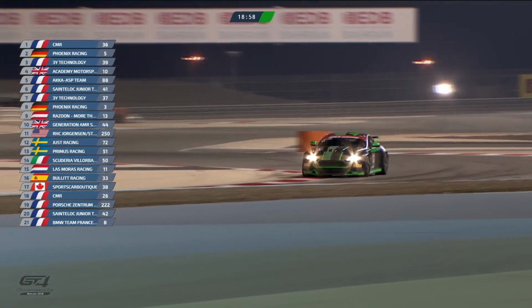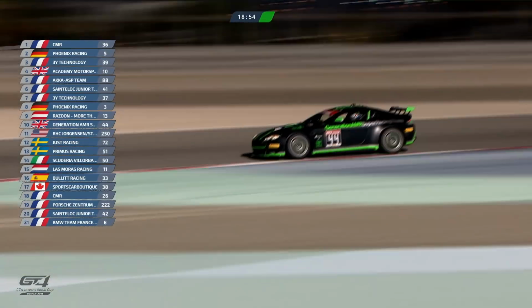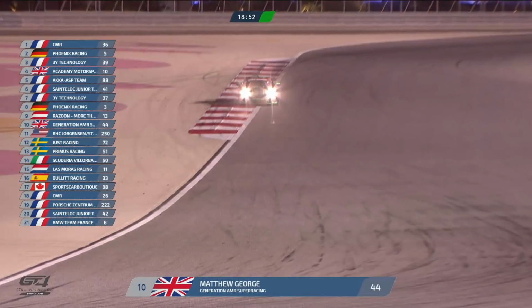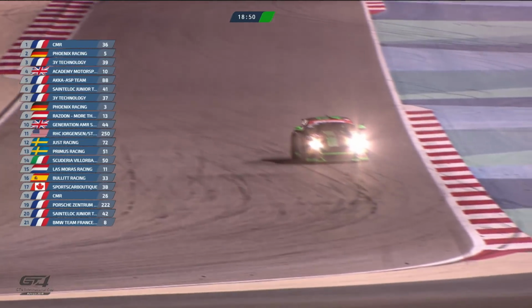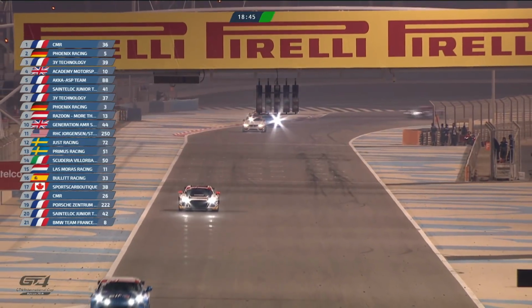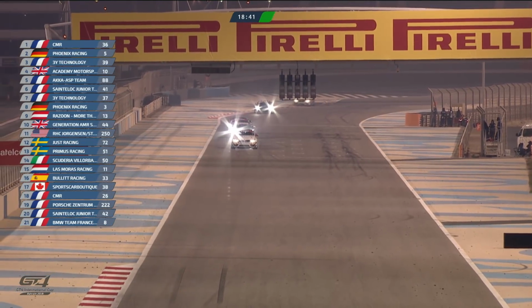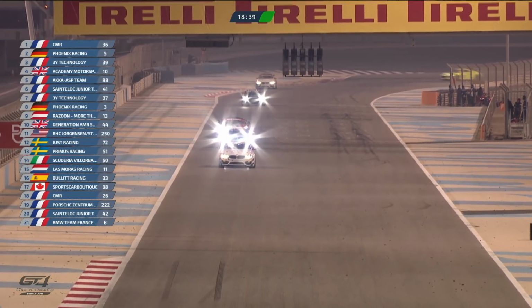That's Matt George, who is 10th in the Aston Martin, taking it over from James Holder. Wriggling his way down to the midsection of the lap, down to turn 8, and he swings through the tight right hand of the Generation AMR Super Racing car. Ryan Upcoff is still pressing on in the KTM just up the road ahead.